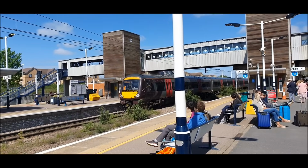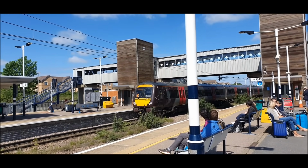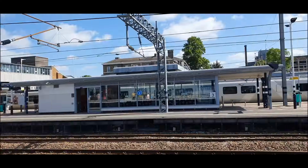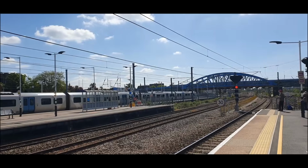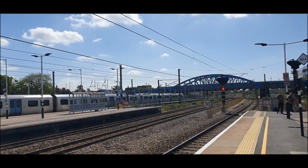There is 17637 that's been working the 1116 cross country service to Cambridge. As I was getting myself sorted, a Grand Central Adelante made an appearance, heading from Bradford Interchange to London King's Cross. Oh yes, you've got Thameslink as well, I forgot about Thameslink.